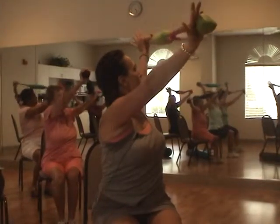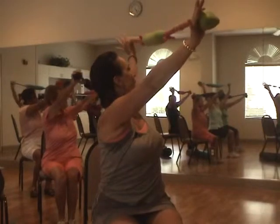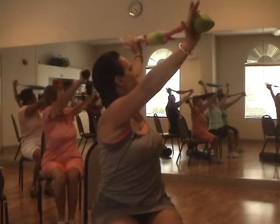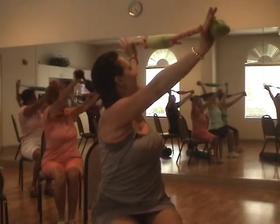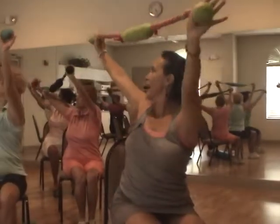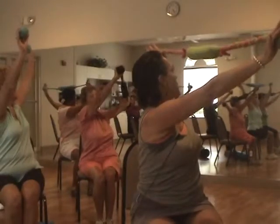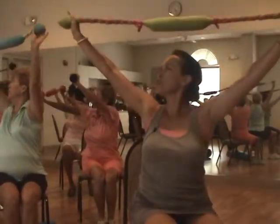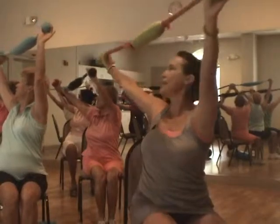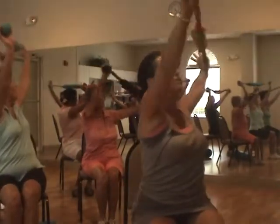And you should be feeling this where? In the waist. Keep going around. And the spine. And coming back to center and to the right and to the left. To the right. And where should the roller be? Over the head. Good answer, Donna. And to the left. And to the right.